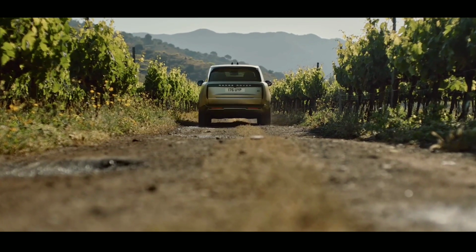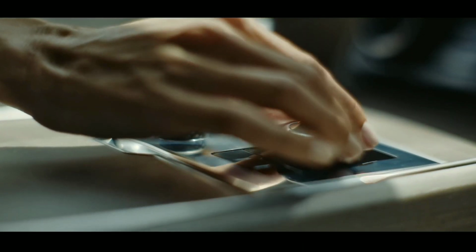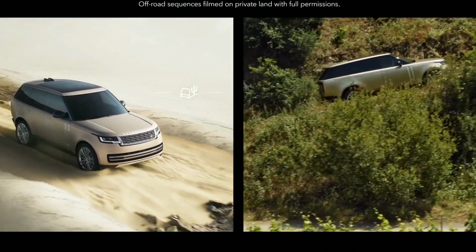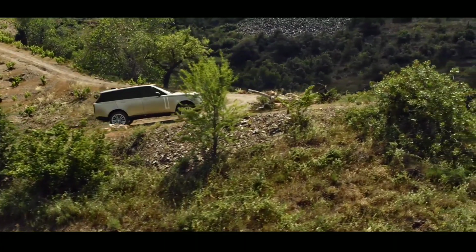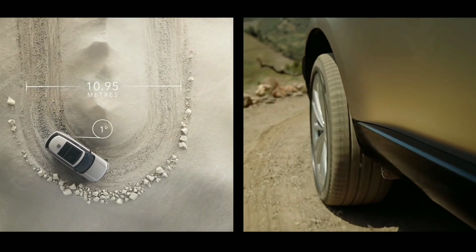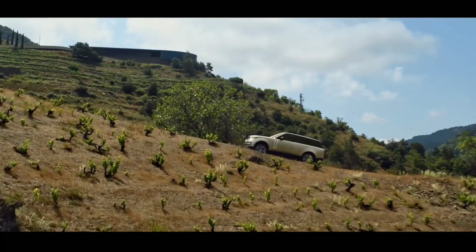Land Rover has always defined all-terrain capability. The award-winning and patented Terrain Response 2 system automatically detects, selects, and deploys the optimum vehicle settings. All-wheel steering provides superior high-speed stability with enhanced low-speed agility. With a turning circle of under 11 meters, this is the most maneuverable Range Rover ever.